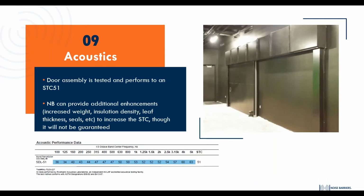STC 51. We do make sliders at higher STC. We don't test sliders. You can see what's involved with installing a slider. It's very difficult to go to a lab and install a full-size sliding door over and over again because you're screwing into all their walls. It's not a super easy thing to do. The 51 is proven. We have gone as high as a 55 based on theoretical.